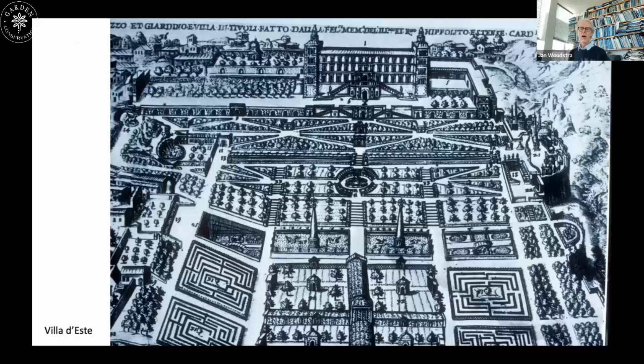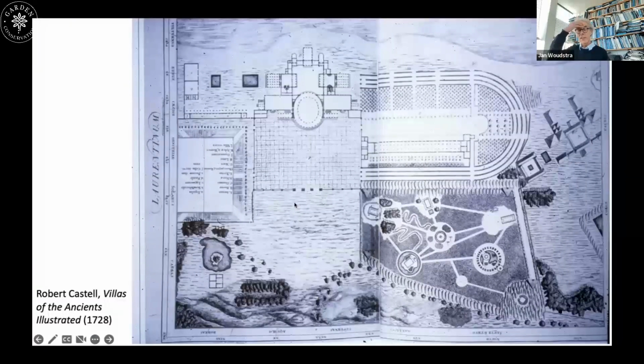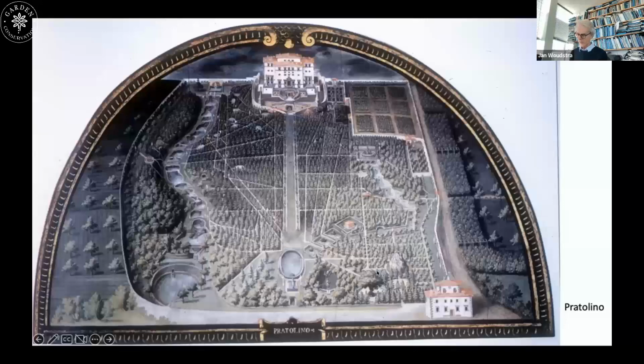And in England, at the time of the introduction of the French formal garden, there was a real interest in the classical, in the Italianate. And various examples were considered. Here you see a type of bosquet that you might have found in Renaissance reconstructions of these gardens. But not being satisfied with that, Lord Burlington commissioned Robert Castell to write a book called Villas of the Ancients Illustrated, in which he contained a number of reconstructions of these classical groves as they understood from the text.